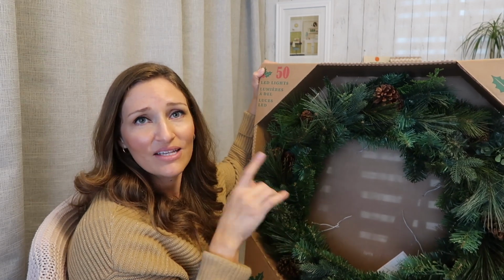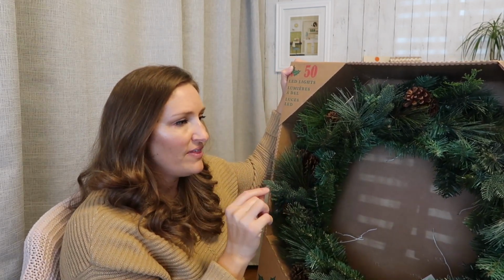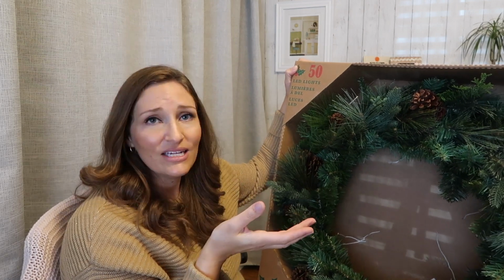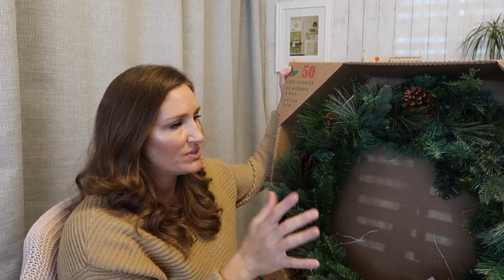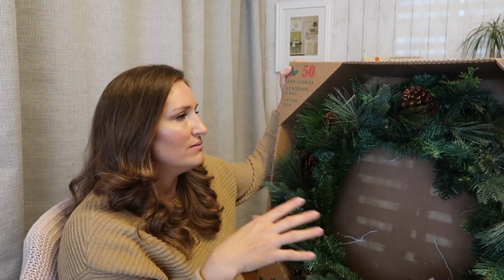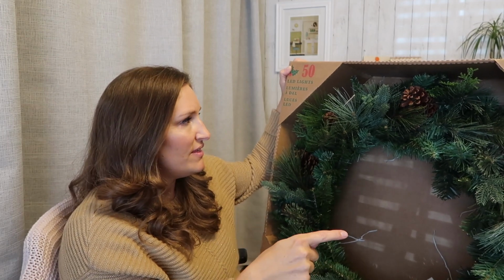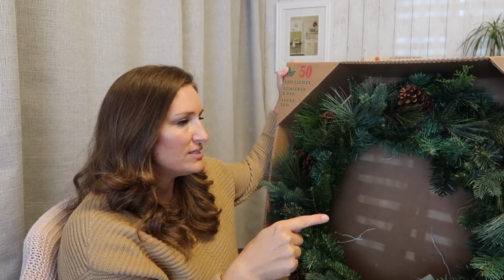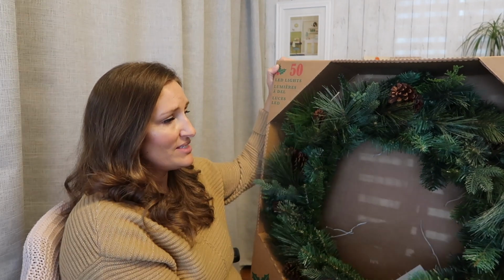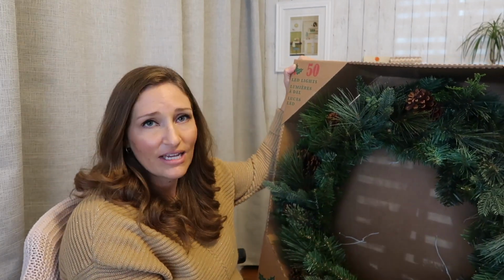Anyways, found this at Costco, thought it was a good deal. And if you think about it, a real wreath is probably around $60 to $100 if you were to get a large real wreath that's good quality and is going to last through the whole holiday season. This I think was around $40, so maybe $50. But anyways, I thought this was a good deal because I could use it year after year after year, just like our fake Christmas tree.